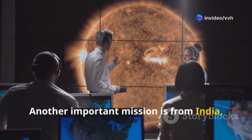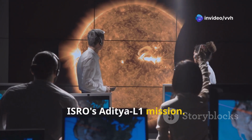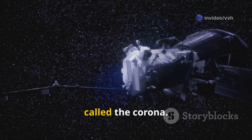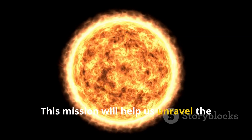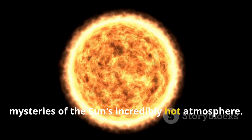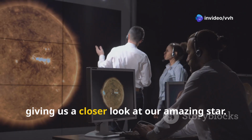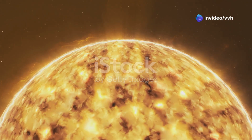Another important mission is from India, ISRO's Aditya L1 mission. It's like a space detective designed to study the sun's outermost layer, called the corona. This mission will help us unravel the mysteries of the sun's incredibly hot atmosphere. These missions are like our eyes in space, giving us a closer look at our amazing star.